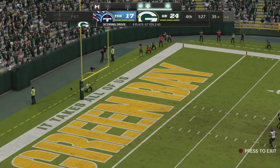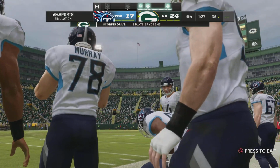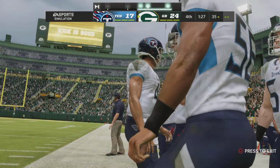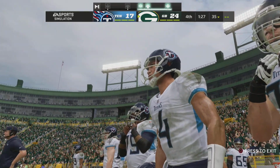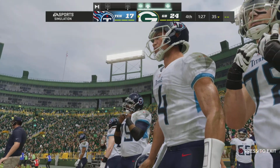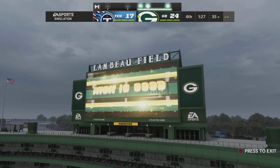Extra point splits the uprights, and they will take a 7-point lead. So that one, an 8-play drive. It spans 75 yards. And it's culminated by a 2-yard touchdown run.